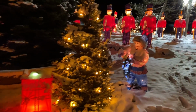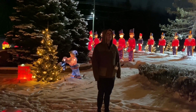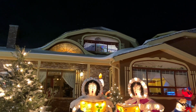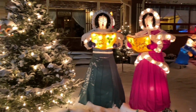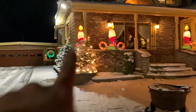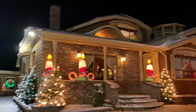Oh, look, he's trying to do the lights. The big Santa, where? Oh, I know. And a Christmas tree. It goes all the way up top. It's wicked. So cool, eh? Look at the carolers, you guys. They're singing Silent Night. Oh, Silent Night. I love these too, like the candles. They're so nice. Doesn't it look like a gingerbread house? The way that it's shaped, kind of?